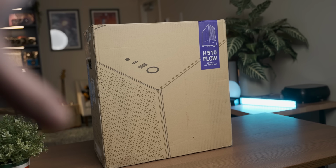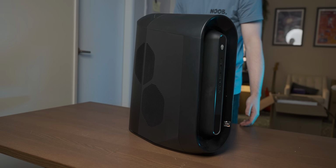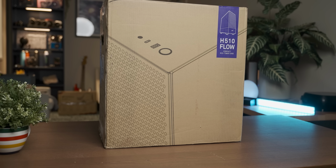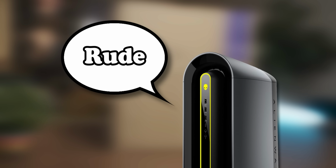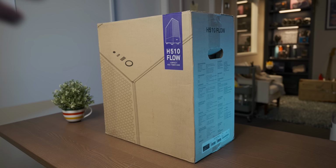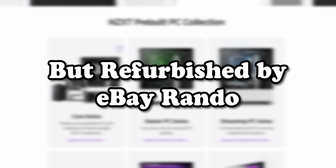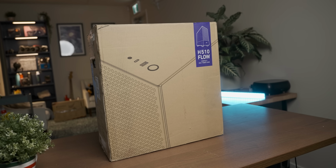Now, in all fairness, this system is a lot less dodgy than the previous broken Alienware I bought off of eBay. But again, the guy who promised to sell me random royal family member pubes in an alley behind a Denny's was a bit less dodgy than that PC. Anyway, so this is an NZXT BLD pre-built that's been refurbished by some rando on eBay. So let's have a look at what kind of work Randy did for us today.